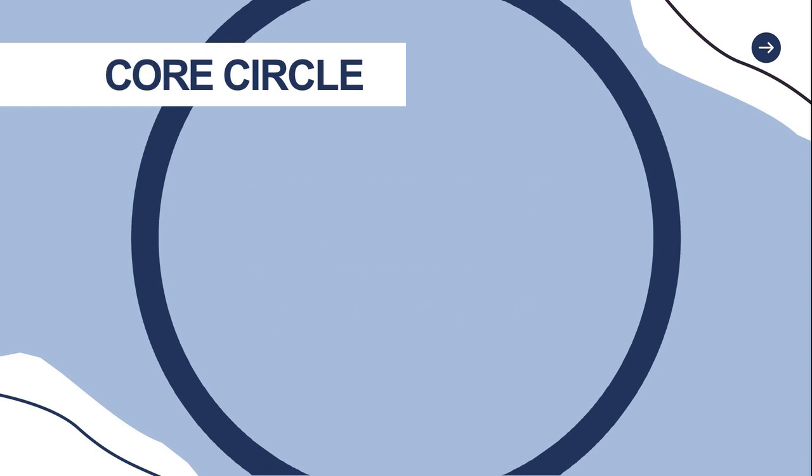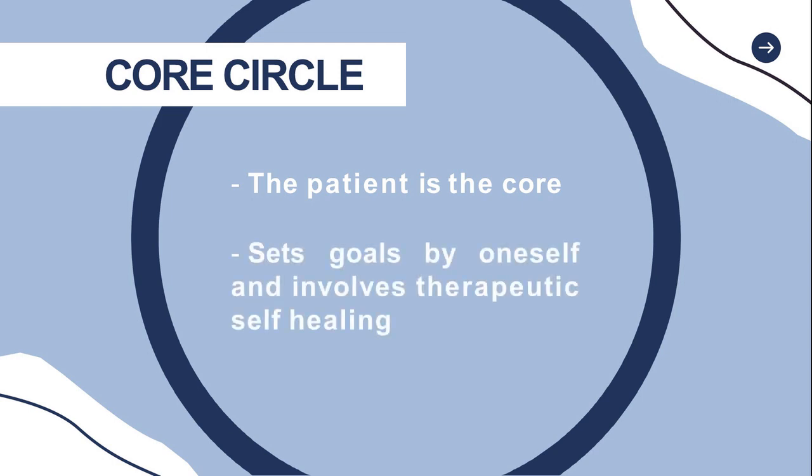The last aspect is core. Core refers to the patient or the recipient of nursing care. In this aspect, the patient sets goals for oneself and engages in therapeutic self-healing. This involves examination of one's feelings and recognizing them to provide motivation for healing.